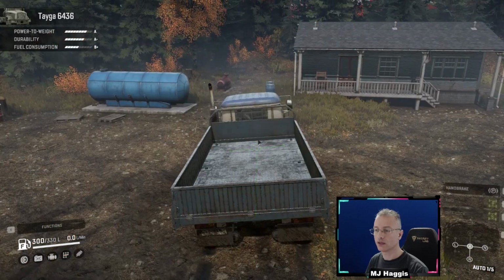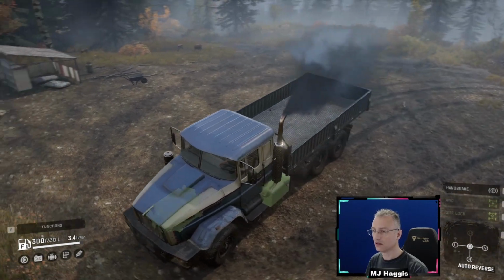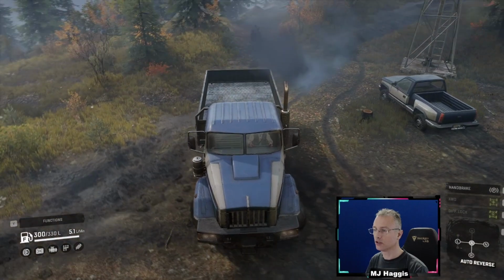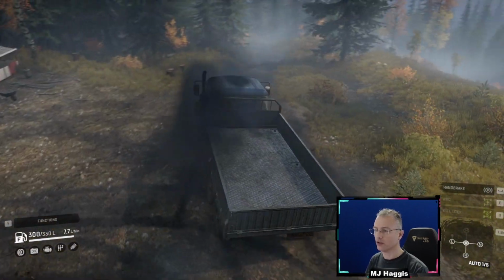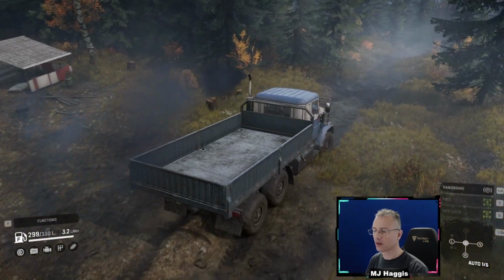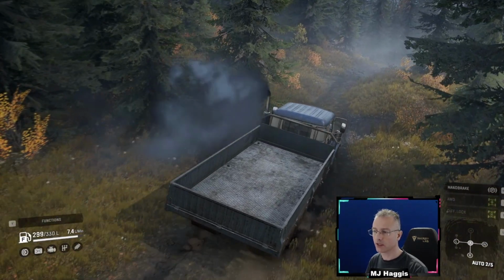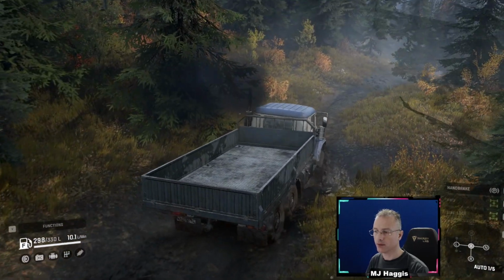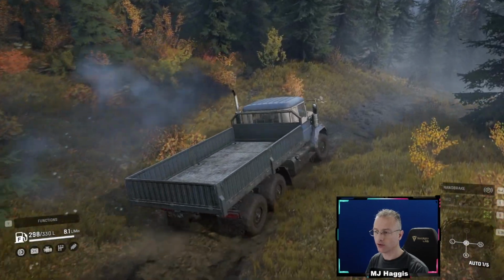Back in the Tega, and continue on our merry way. Well, that's ours. I don't think it's worth an awful lot, but selling that would possibly allow us to get another upgrade, or maybe an add-on to the back of this thing if we need it.